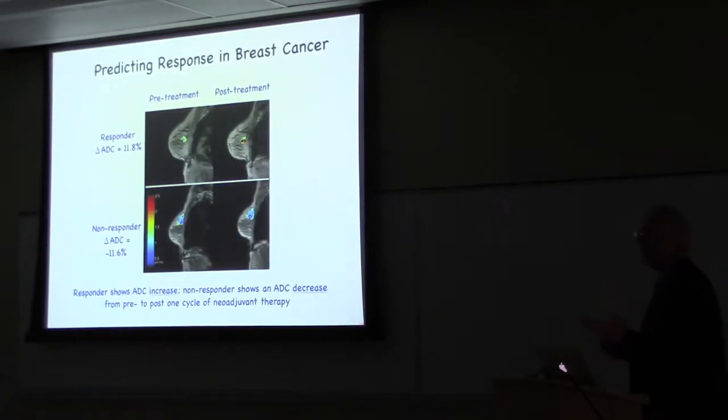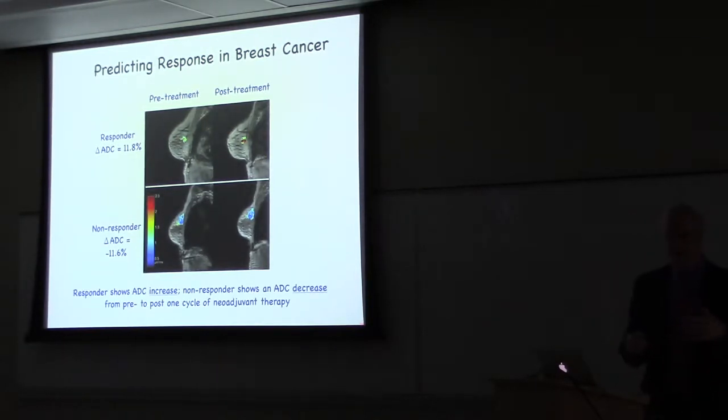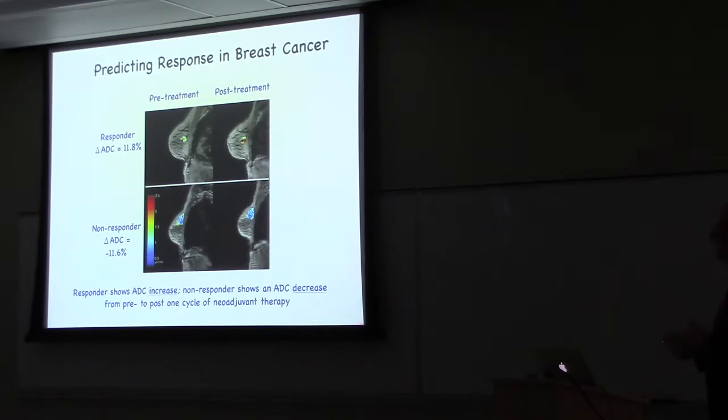This is an example of how it's used clinically. This is a patient undergoing treatment for cancer before having surgery, and this is before the treatment, after the treatment. This is the map of the ADC. This patient responded, which means that they gave him a treatment. This was the ADC map before the treatment.